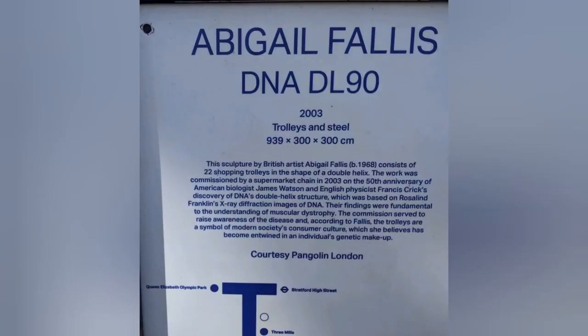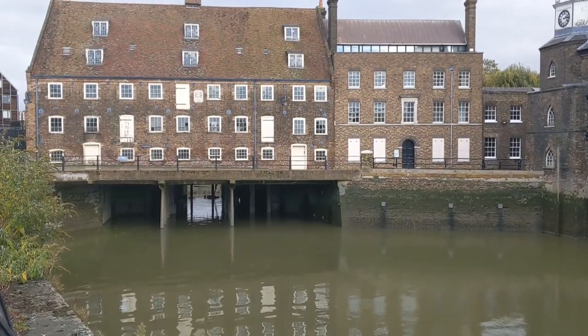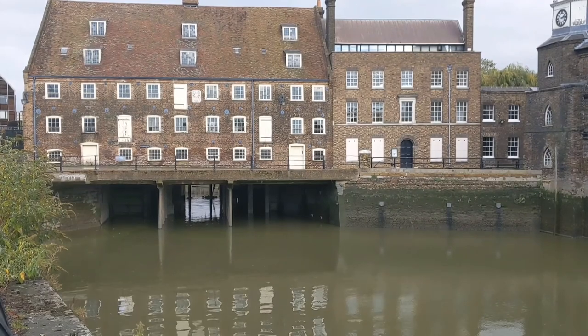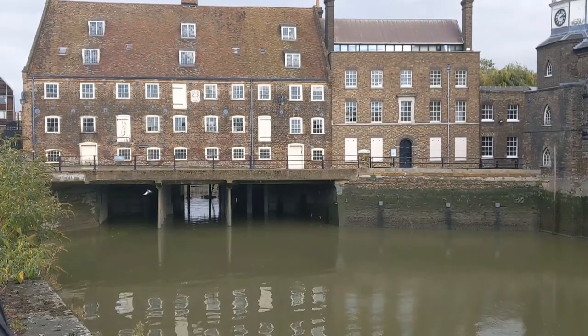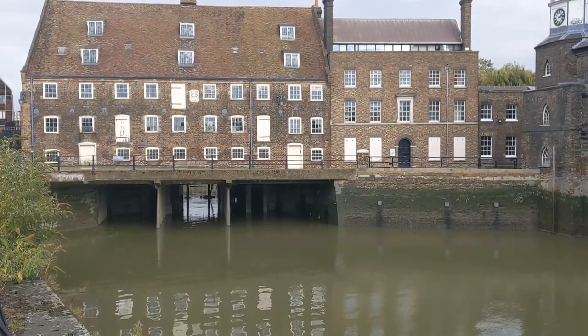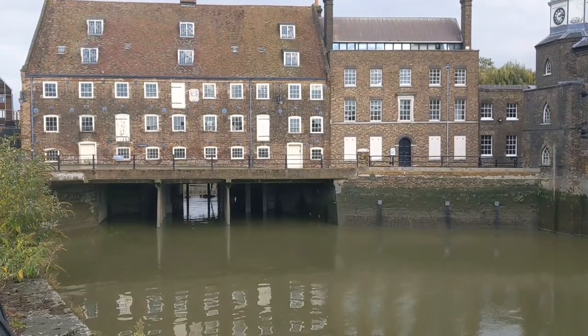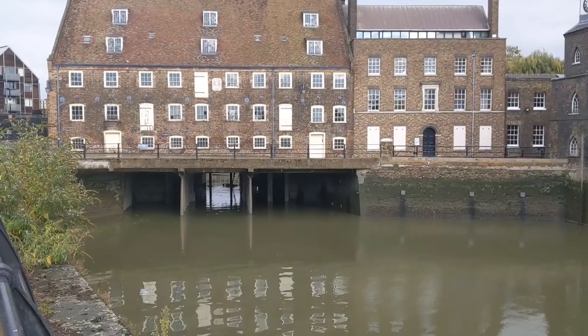We've now come up to Three Mills, just along the river here. It's actually called Three Mills. There's actually only two now, but once there used to be four mills. It was built in 1776 and was used to make flour. And as you can see, I'm just going to zoom in there.